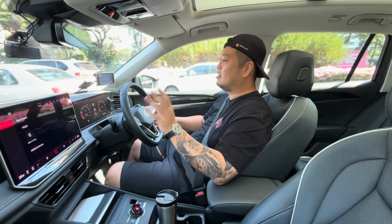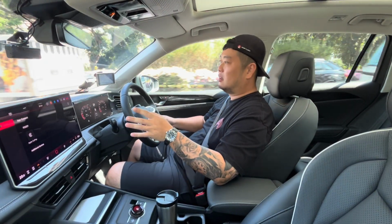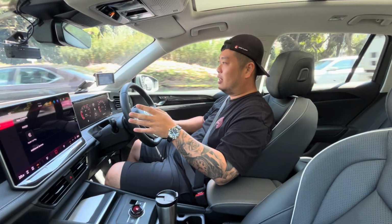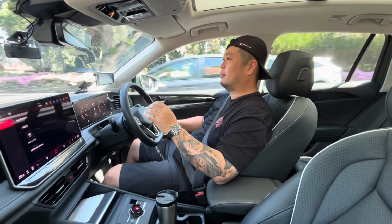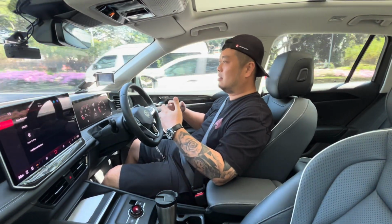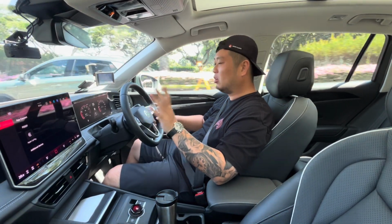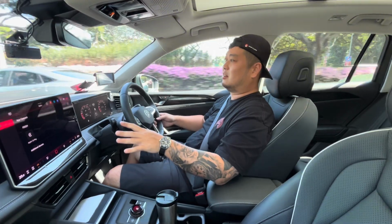Obviously, given current COE prices, with the Tiguan priced at just above $200,000, it's not a cheap car to buy. It's definitely something you have to put some thought into. But if you think about what else you can get at this price point, the Tiguan does stand out as quite a value for money option, because you still get 4 cylinders, although it's Cat A. Volkswagen have resisted the urge to make the car 3-cylinder.